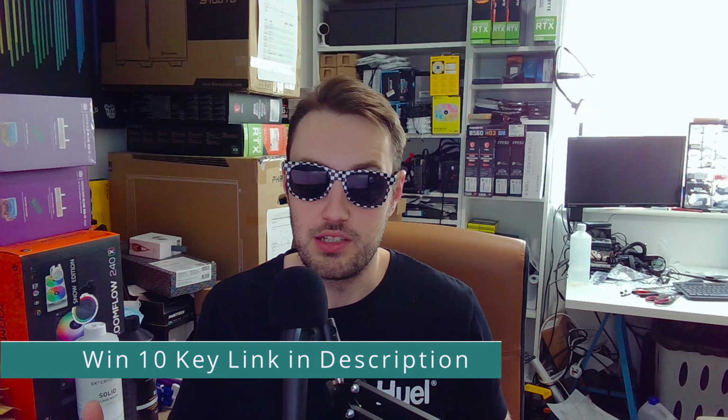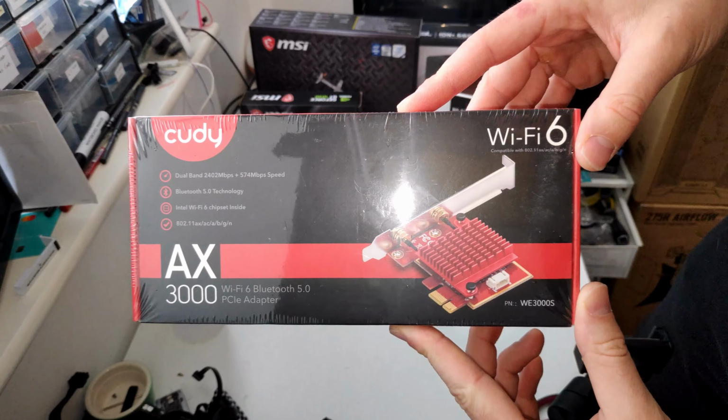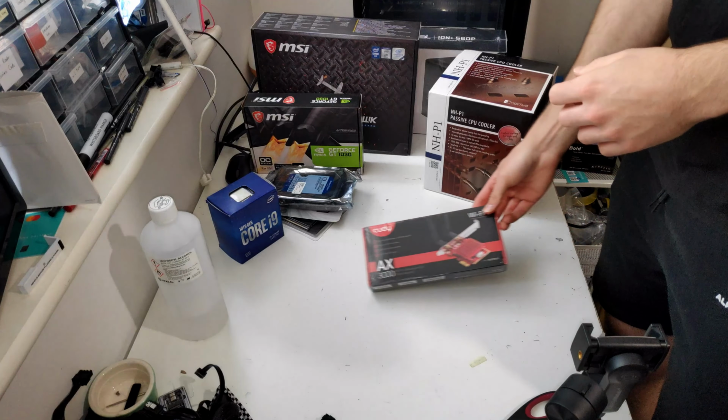For the Wi-Fi, we added a QD AX3000, I think it is. It's a very good Wi-Fi adapter. It's one that I found on Amazon, and it's got the highest rated chip, I think, inside it. So it's going to give you plenty of future-proofing in terms of networking.